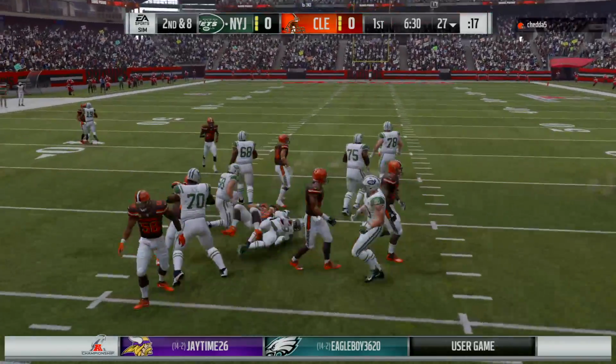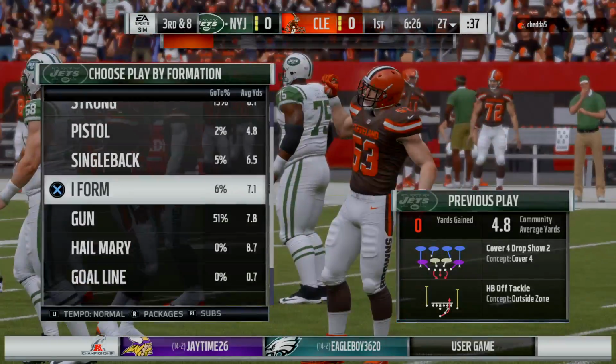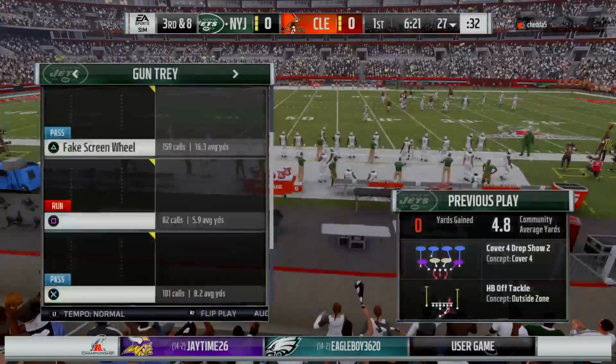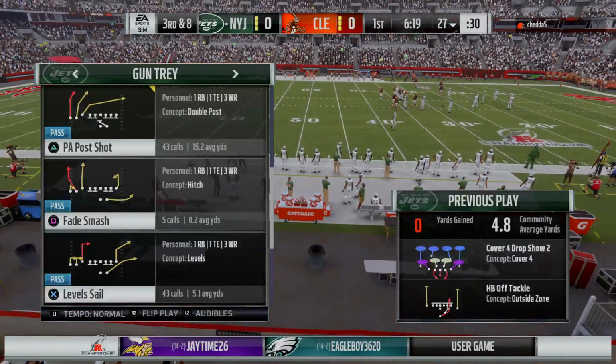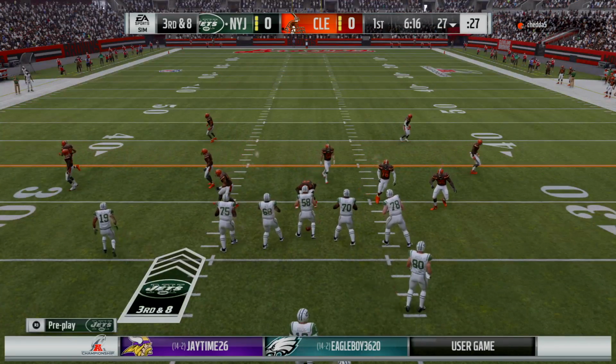Now Scarborough, and he stopped immediately there. Officially no gain on the play, and they're left with a 3rd and 8. But we just saw a great example of what we talked about with his coach prior to the game. He's definitely one of the better linebackers at reading a play and flowing to make the stop before it turns into something big.